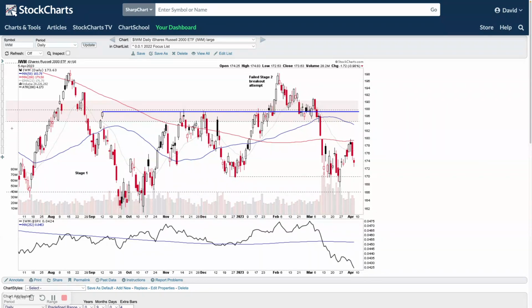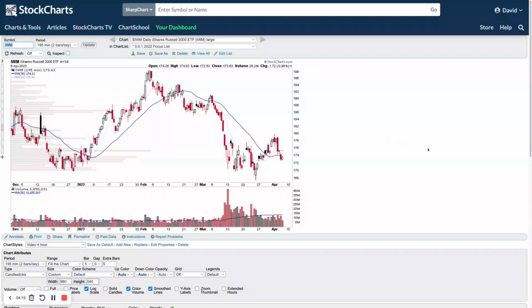You dial down and go into a lower time frame. It says 4 hour there, but go down to the 195 minute chart here, for example. You can do stage analysis on multiple time frames in order to help look at the price action, see what's going on. So I tend to do it on a weekly, daily, and an intraday time frame.